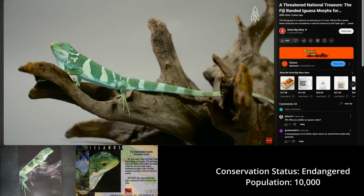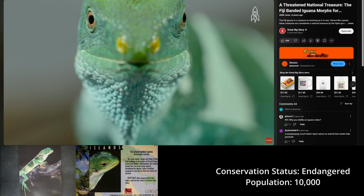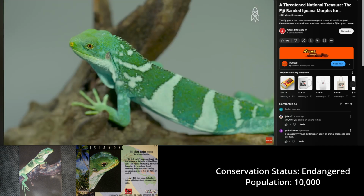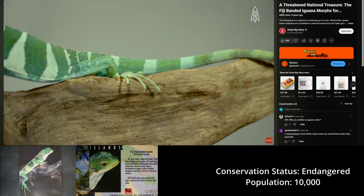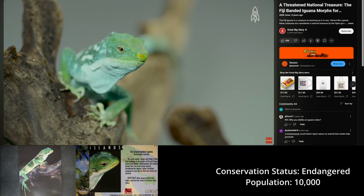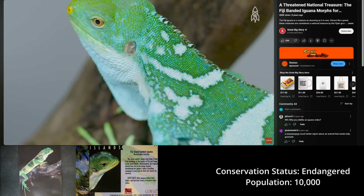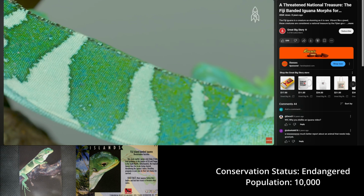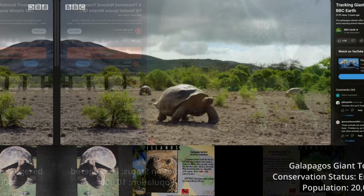Fiji Island banded iguana, Brachylophus fasciatus. With its vibrant green coloration, this sleek reptile blends seamlessly into the lush jungles of Fiji and Tonga in the South Pacific. However, deforestation threatens their habitat, putting their future at risk. Breeding programs in zoos may be crucial for their survival. Male iguanas use a display of body flattening and head bobbing to assert dominance and ward off rival males.